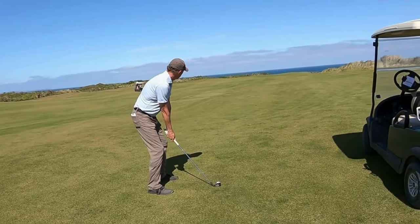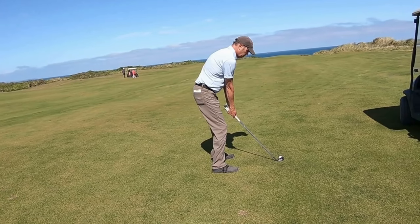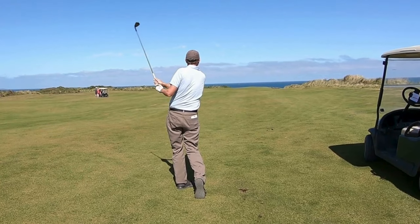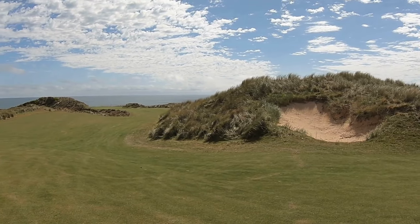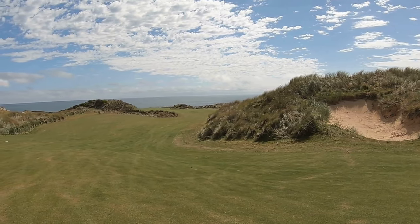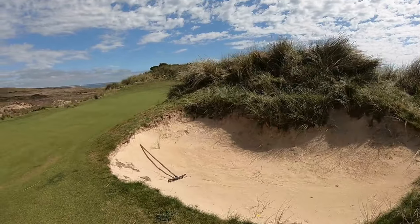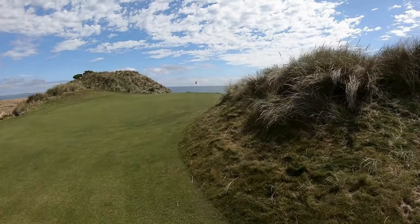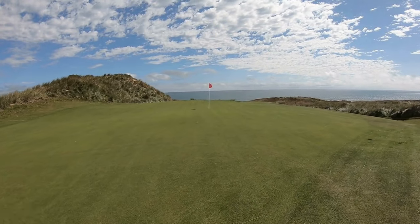Cape Wickham has fescue from tee to green, and the golf course plays tight, firm, and fast. The fairways were wide, but they narrowed where they should. And, as is true to links-style golf, you must land your approach shot short of the greens. It took me too long to realize this, and I was faced with many delicate chips back to the hole.